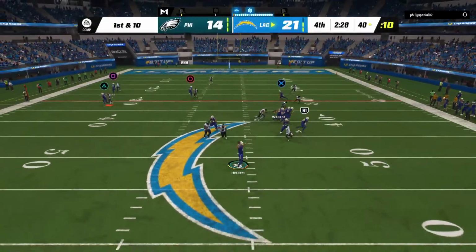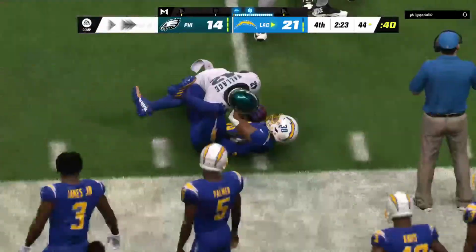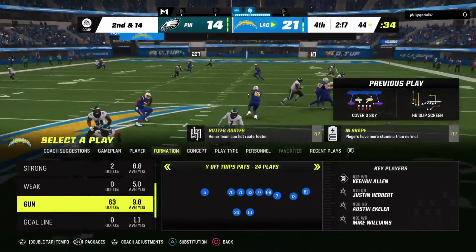Now Herbert with it, looking to pass. On the screen, this is Eckler. And he got blown up. Losing yardage on the play back at the 44. Not what they had in mind there. That's going to go as a loss of 4.